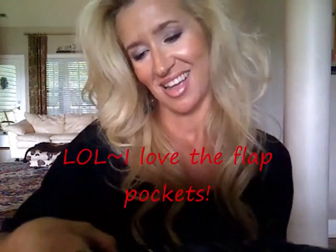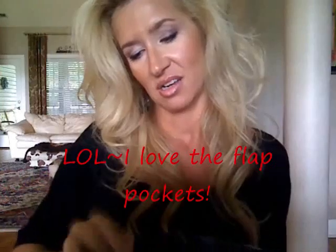So I'll put the link to these down below. These are the Hudson Signature Boot in Elm is the color. And I got a size 28 because when I read the reviews, everyone was saying that they stretch and to get a smaller size. And since I'm kind of in between those two sizes anyway, I went ahead and got the 28. And oh, I love the, okay, this must come off. It does. There's like a sticker.